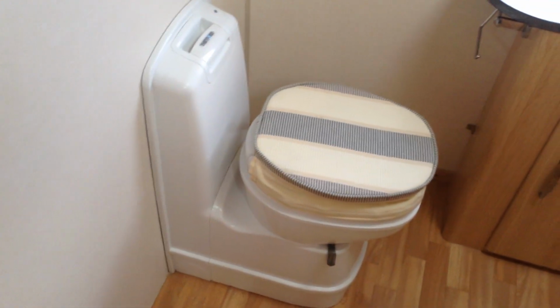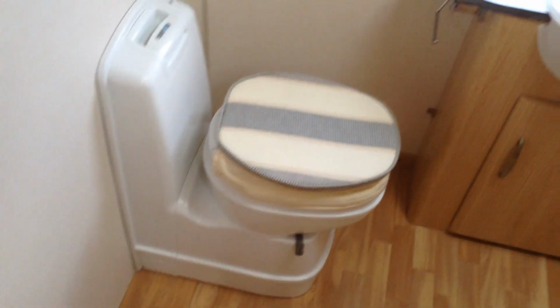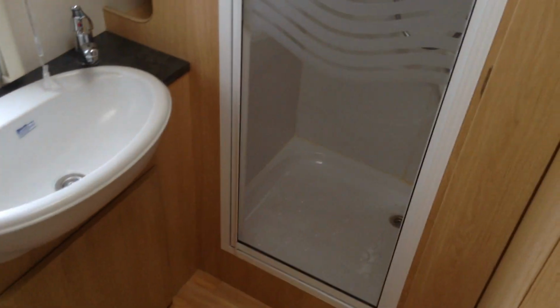Look at that lovely touch, having the little seat cushion there on the loo. Decent sized wash basin, and dare I say it, a decent sized shower too. And the locker there houses your freestanding table and further storage.